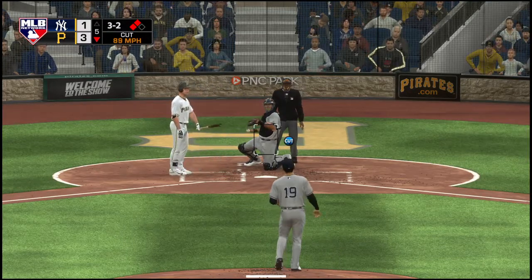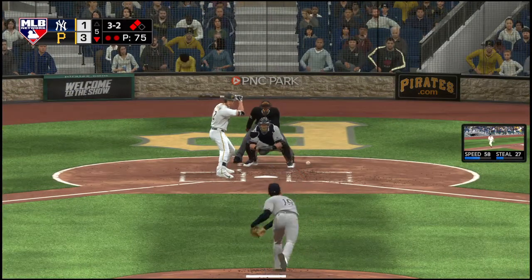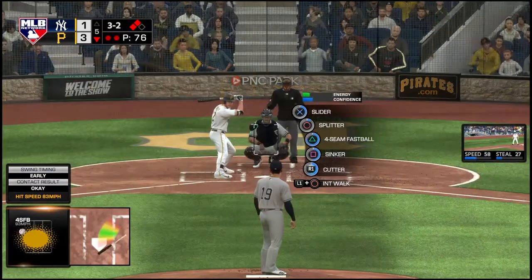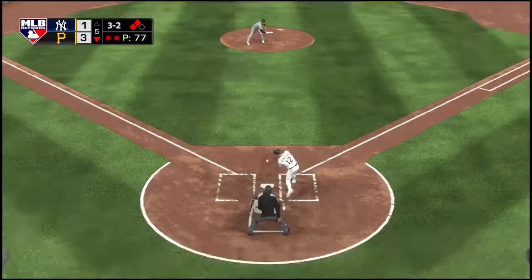Count full now. Some pitchers fall into the trap of giving in on 3-2 because they don't want to walk the guy. But with the base open, it's not the end of the world if you do. You still need to make a quality pitch. 3 runs, 8 hits, and no errors so far for the Pirates.